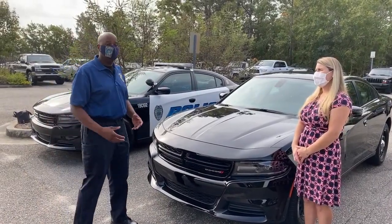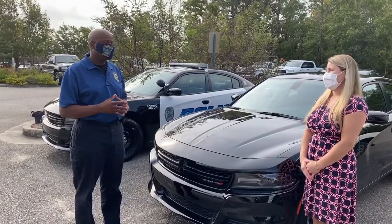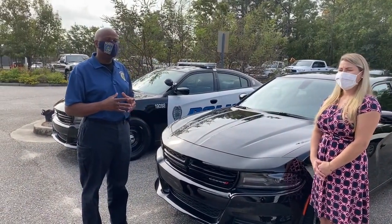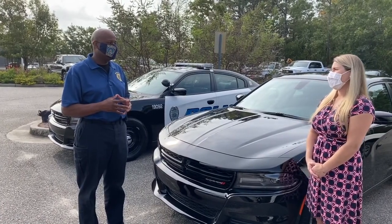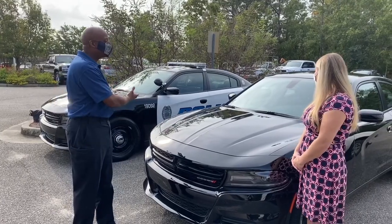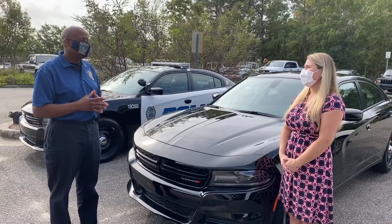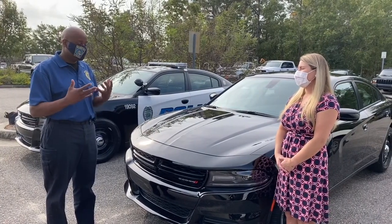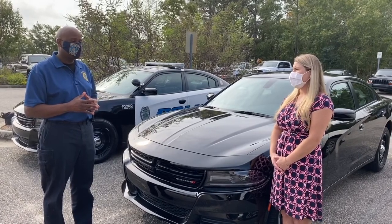The vehicle is just so important because, again, the purpose of a marked patrol car is to prevent crime from taking place. And they're very crucial when it comes into a lot of our efforts and strategies that we're using to make our communities safer. And it's just the visibility that the public sees. They see this on a daily basis. They see these young men and women that are out safeguarding our community around the clock, 24 hours a day.